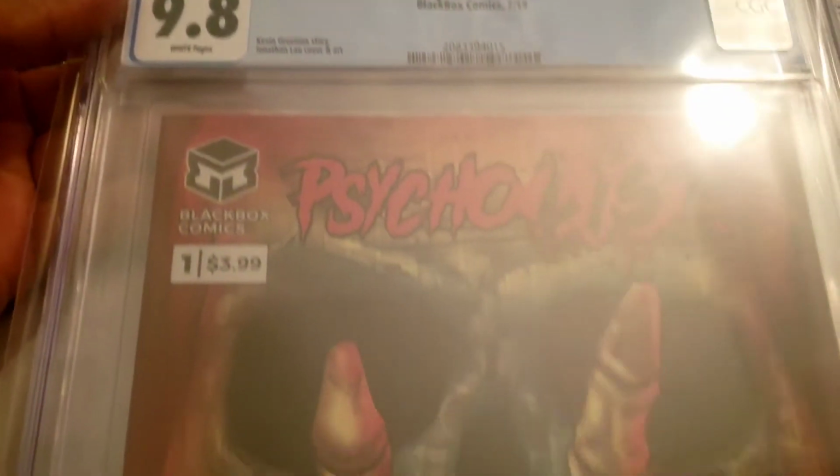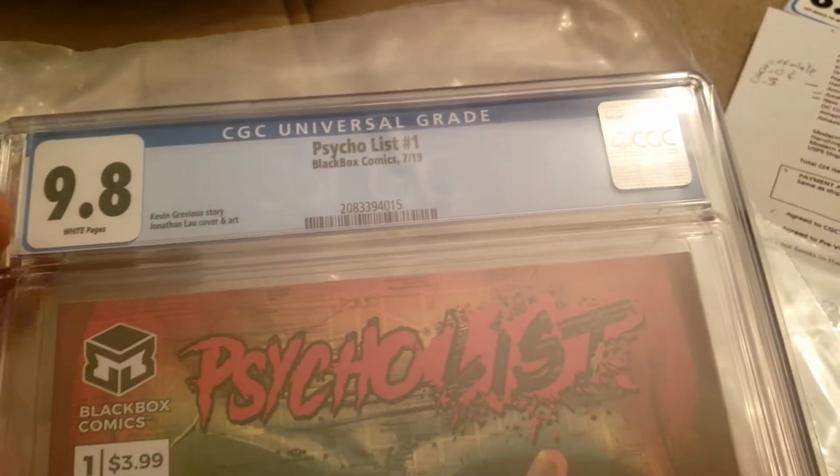Another 9.8 is Psycho List. All my Psycho Lists came back at 9.8s. Every single one. All four Psycho Lists in 9.8s. Like I said, right now they're not worth much. But I really don't care. I'm going to be holding them.